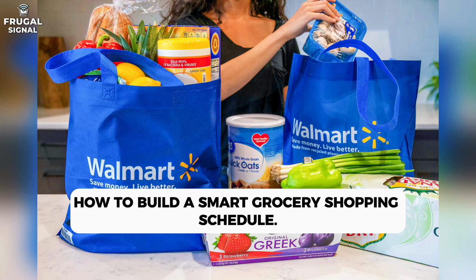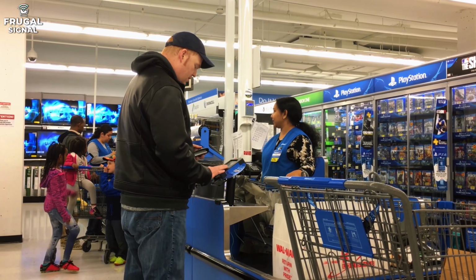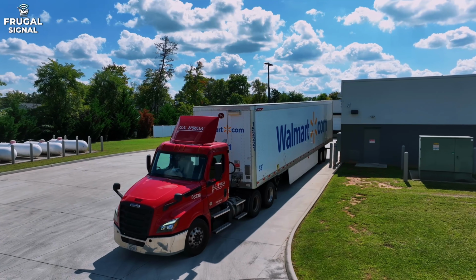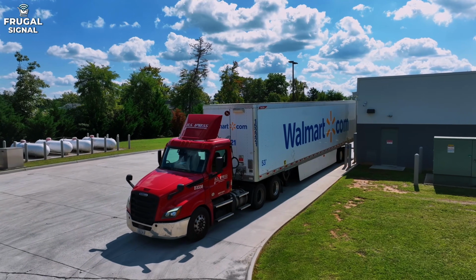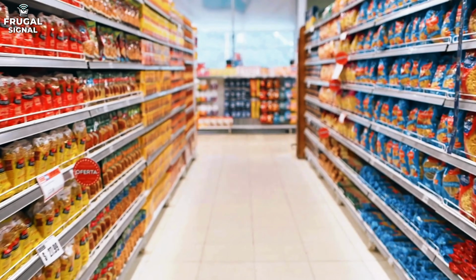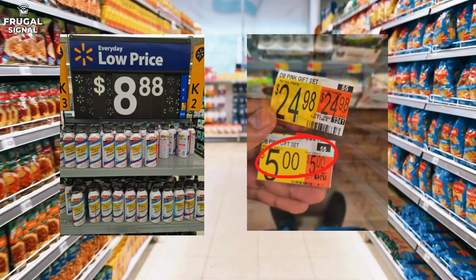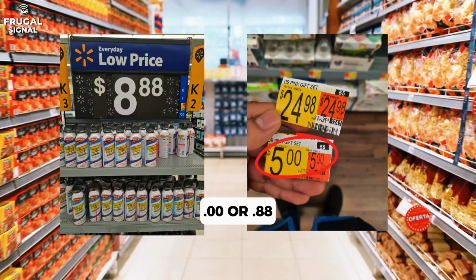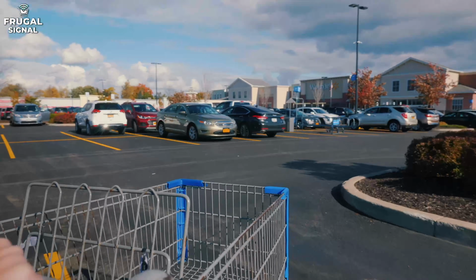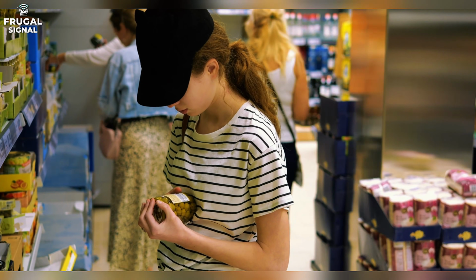4. How to build a smart grocery shopping schedule. No matter how technology changes, Walmart must still maintain a numerical coding system on its price tags for internal inventory management, and this is exactly the weapon that older shoppers can absolutely learn to turn to their advantage. When you spot a price ending in 0.97, it is a definitive indicator of a clearance item that has been marked down from the manufacturer's original price. If the final digits are 0.00 or 0.88, that indicates a markdown determined by that specific store manager, typically applied exclusively to floor models or local overstock, completely unrelated to other branches.